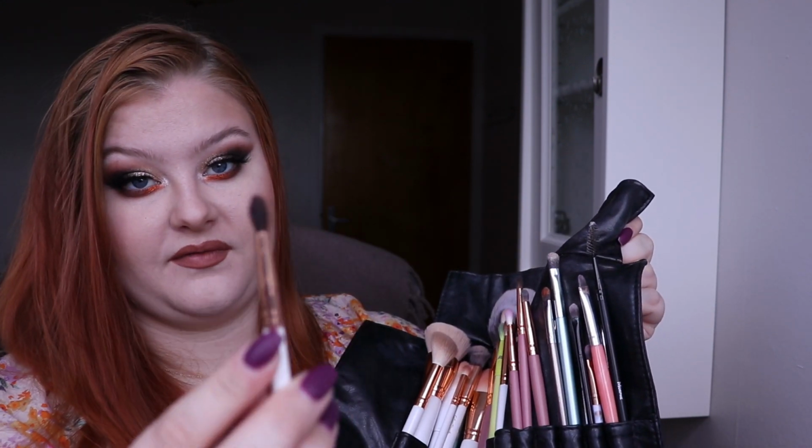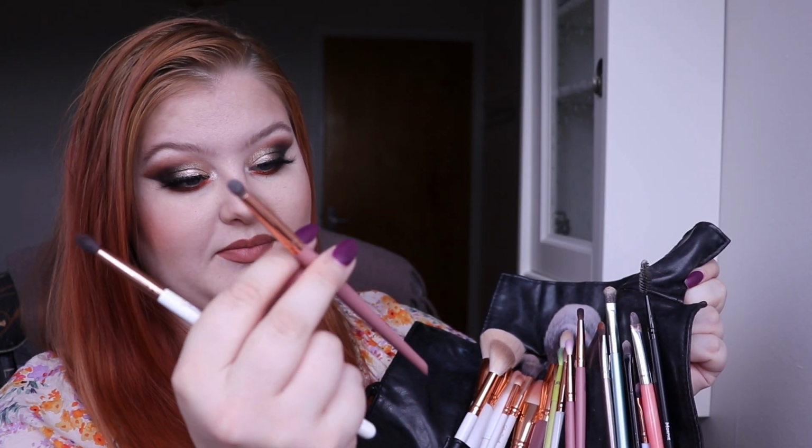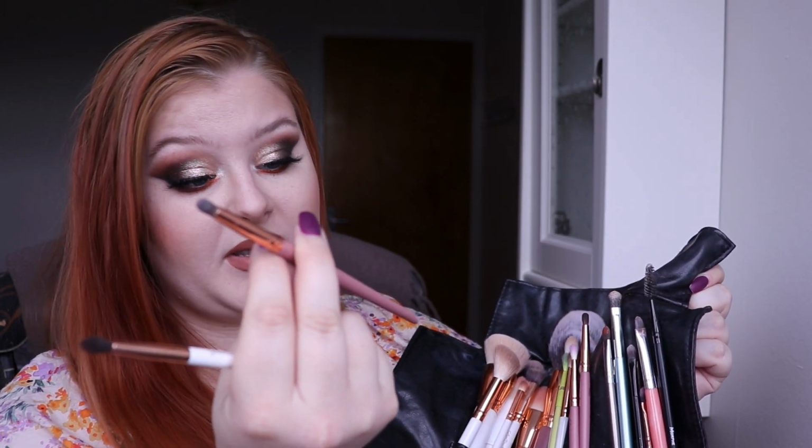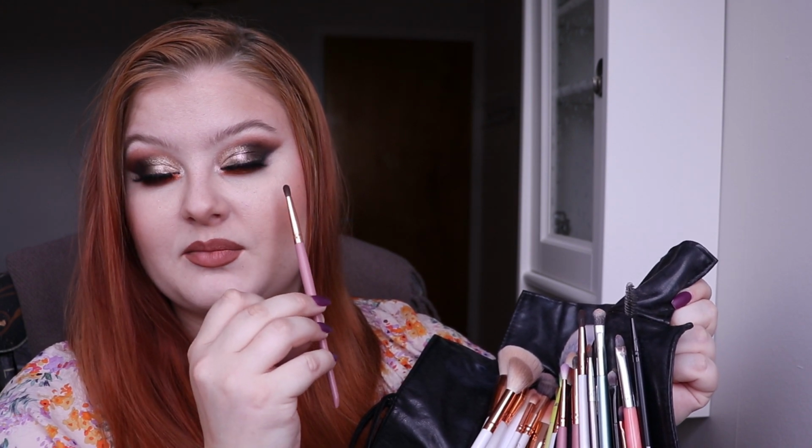It is just the perfect blending brush and to wing out. This one I just used to pack on some lighter shade underneath my brow. It's GB13. And then the other brush here, which is one of my favorites, I've just gotten it. It was something I got gifted from Glam Shop. It's the 0-127. It's just so detailed and perfect. It's like a smaller version of that 0-122 brush, which I love.